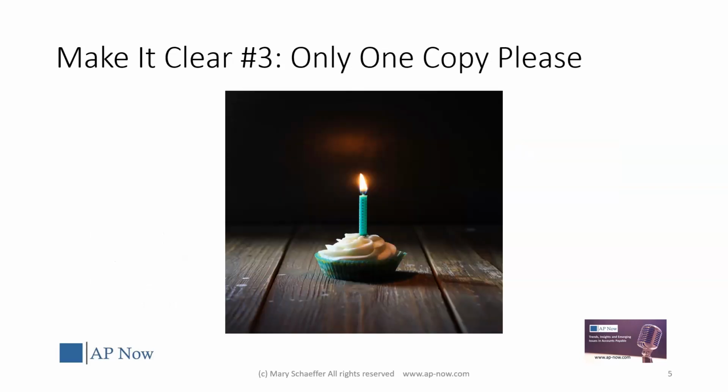Now, the next issue is a really important one to the accounts payable space, to your folks processing invoices, and that is make it clear to them that you only want one copy of that invoice. You want only one copy. Now, many of your suppliers, in fact, our research shows that about 80% of vendors are now committing this sin, if you will, of sending multiple copies of invoices. And our research also shows that about 16% extra invoices do this.